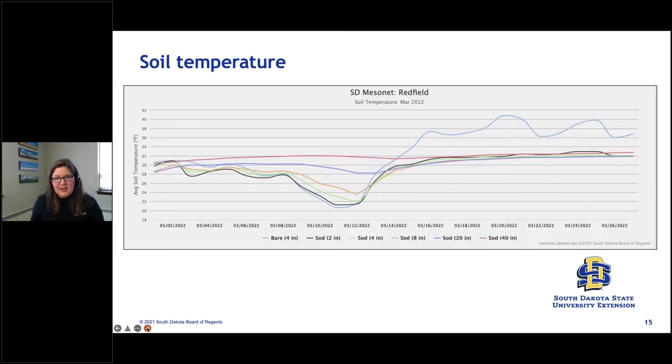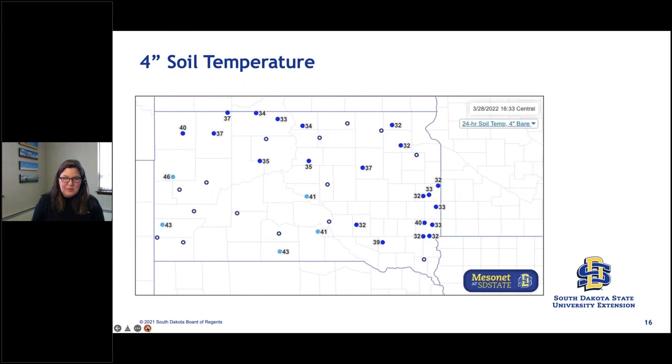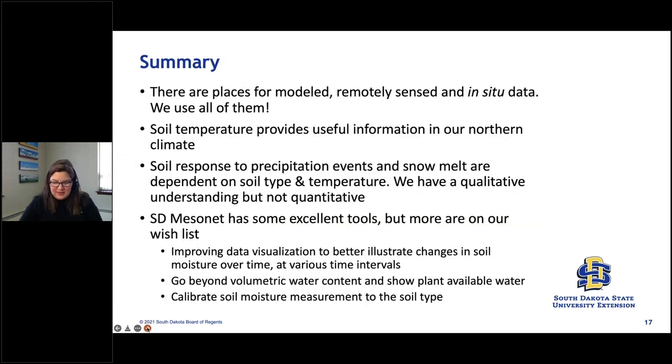So next one, again, just looking at temperature, where we're starting to see, this is currently on the far right, all those layers of soil are right under 32 degrees. So we're ready to thaw out in a hurry for the spring. We will skip this one, and we'll just go to the summary in the interest of time.